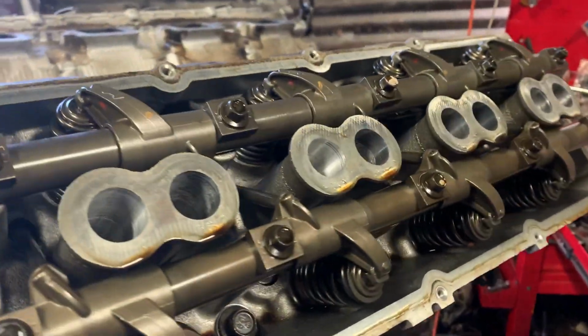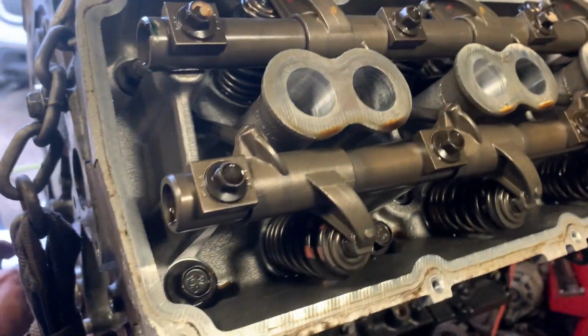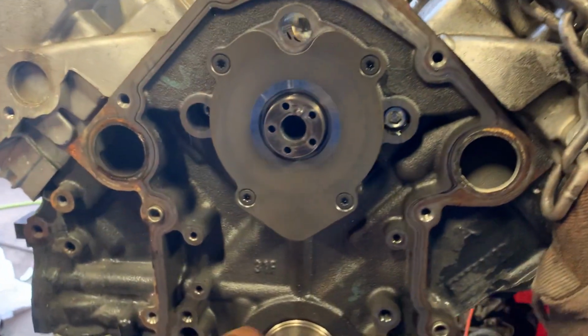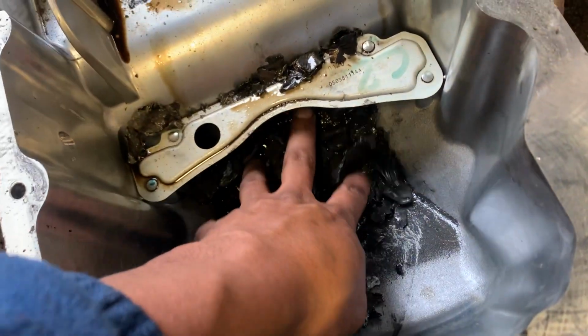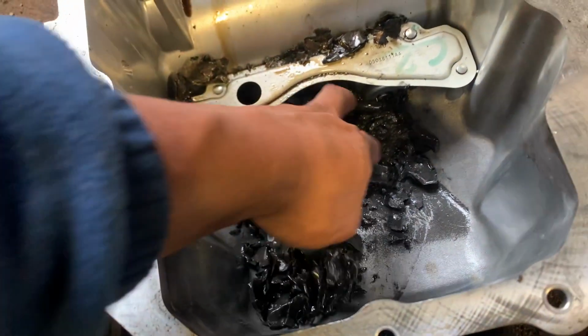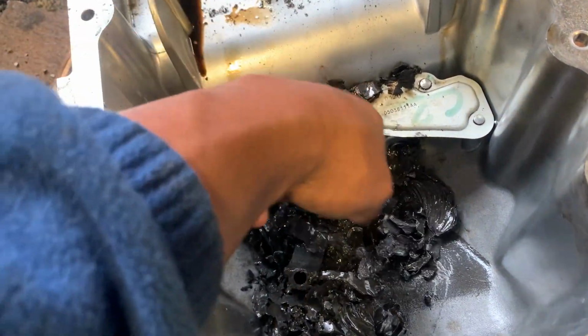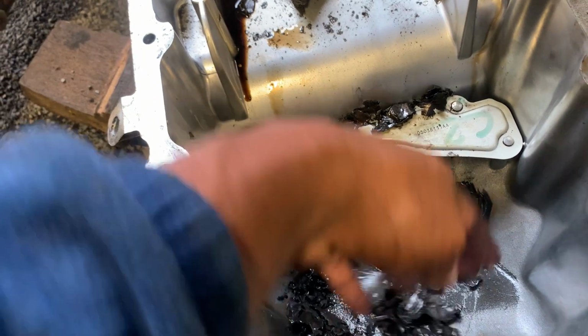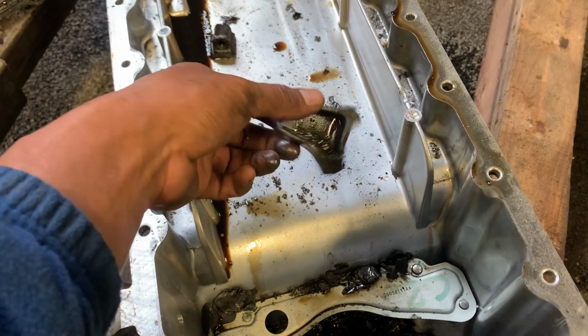Check it out. No signs of damage, overheating, burnt oil or anything like that. Now, we took the bottom pan off of it and we found this. Check it out. You see the connecting rod bolts? Something went really bad with this thing. Really bad.